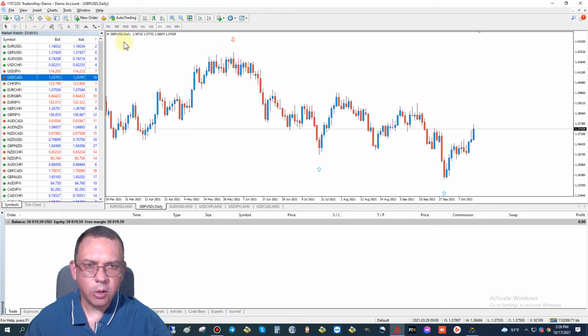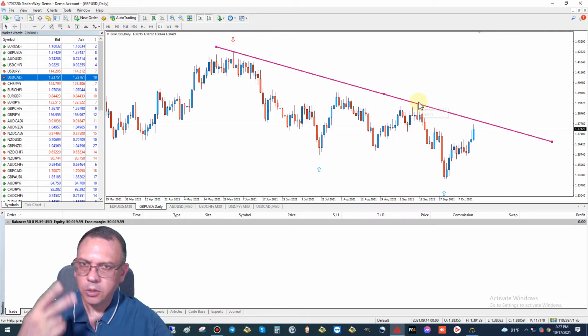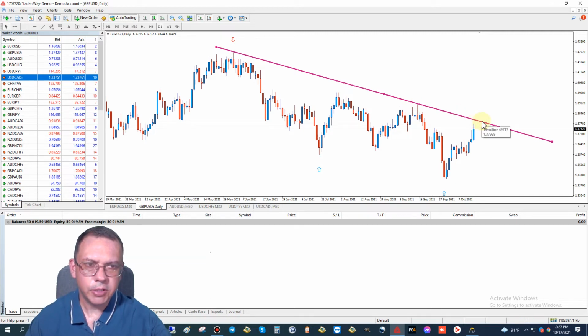Let me delete that horizontal line real quick. I'm going to show you something else. We have a kind of a resistance here, going down. Now, if this is 100% true, we have a point here and a point here. Those are 2 points on the trend line. We need 3 points to make a perfect trend line. So we're looking for this to touch here and then probably drop down. If it breaks, it's going to keep going up until it forms a red arrow.